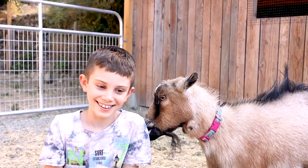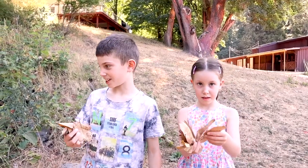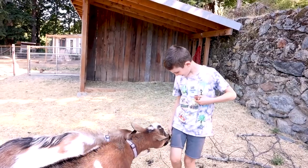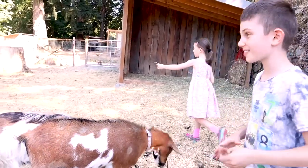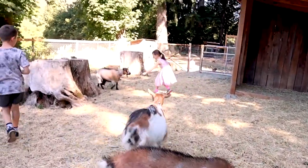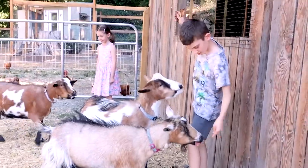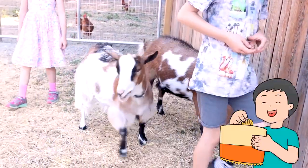Hey kids, what about some snack? Did you bring us some dried leaves, chips, or what? I didn't know goats loved yellow arbutus tree leaves. Goats love dry leaves the way humans love potato chips.